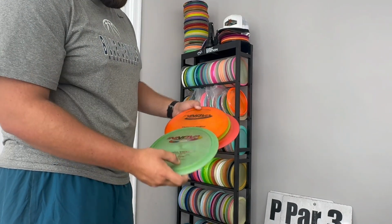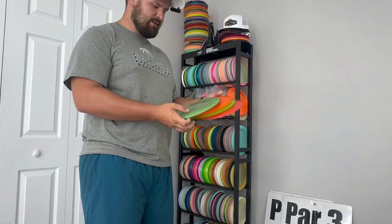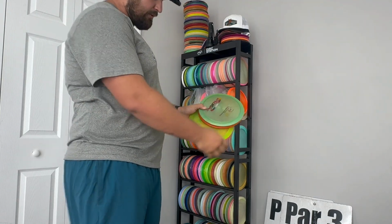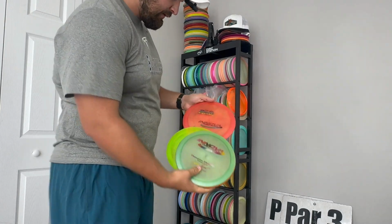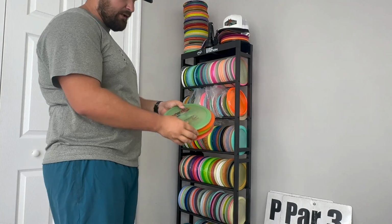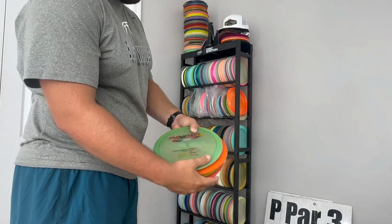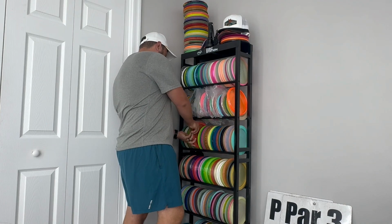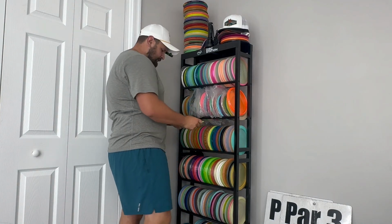Here we got, this next one is a Champion T-Bird. And then I have an old school Eagle, which is pretty sweet. And then a Proline Beast. That's a sweet disc too. They're all older now, so they have that nice little tacky feel to them. I love old Innova as well as old Discmania. Anything old, I'm a big fan.